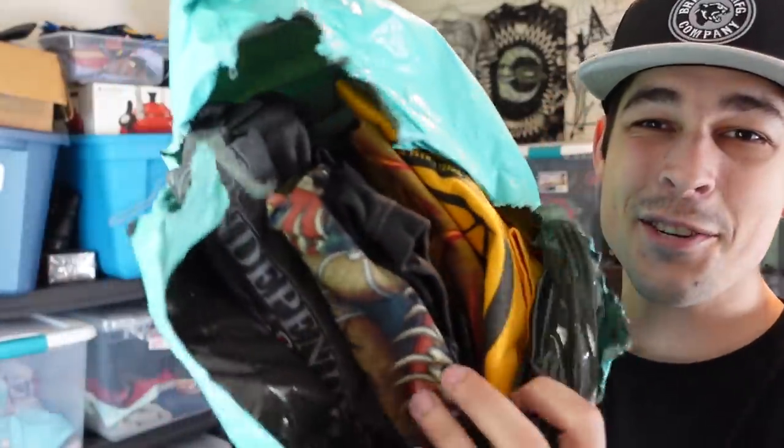Oh yeah, look inside there. There's quite a few shirts. All right, first one's a skate tee, Spitfire. Then we got a little bit of ZZ Top. This one's got a cool graphic on it.